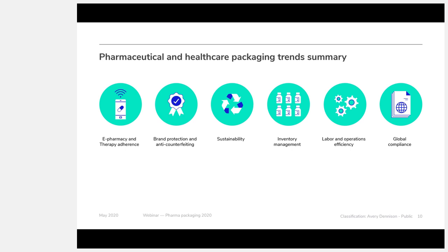Labor and operation efficiency, like any industry, pharma has to be more efficient. And labeling speed is also increasing. We now speak about speeds much higher than 500 bottles per minute. Label material also has to contribute to that. Global compliance, more and more regulations. Think about the last one that was due for this month. The medical device regulation has been postponed to next year because of the COVID-19 situation. But this MDR regulation will also have some impact on packaging and therefore on labels.